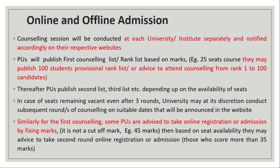Similarly, for the first counseling, some participating universities are advised to take online registration or admission by fixing marks. It is not actually a cutoff mark, because there is no entrance for this admission to various universities. Until the seats are filled, they will come down. First they will fix a mark, for example 45 marks, consider it an example. Then they will allow students who have secured higher than that marks for the first round of counseling.